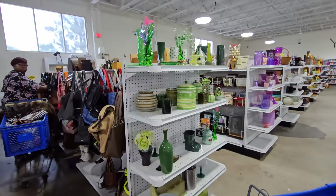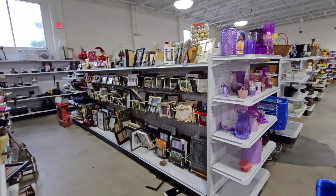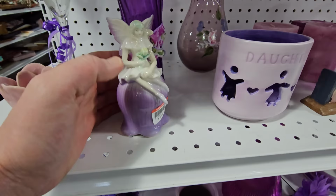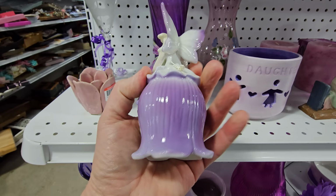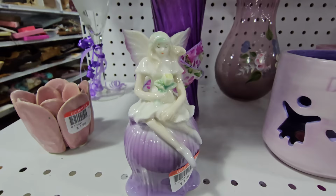So, those purses are a little bit overwhelming today because they are all over the place. We're just going to go look at knickknacks and whatnots and doodads and trinkets. A little fairy bell. I love in here that they color code, which is really nice.